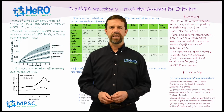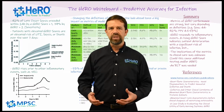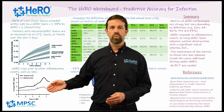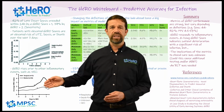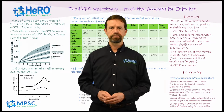But it's not just UTI and sepsis that cause the HeRO score to rise, rather it's anything that you would think would elicit an abnormal cytokine response. So when we looked at necrotizing enterocolitis, we saw that HeRO scores were high 16 hours prior to the diagnosis of NEC, and that patients with surgically treated NEC had higher HeRO scores than patients with medically treated NEC.